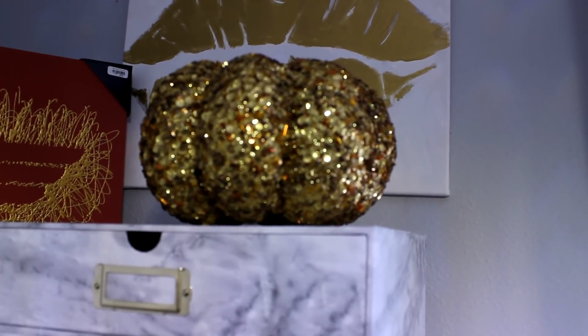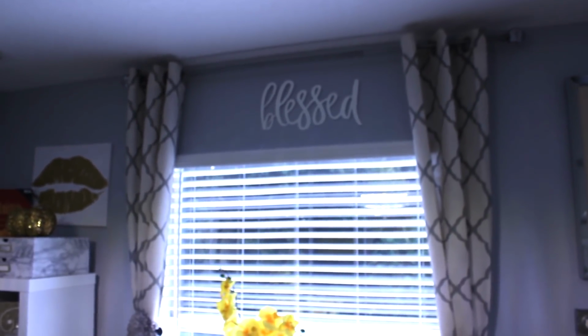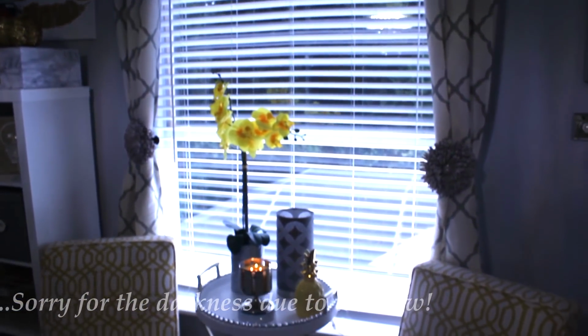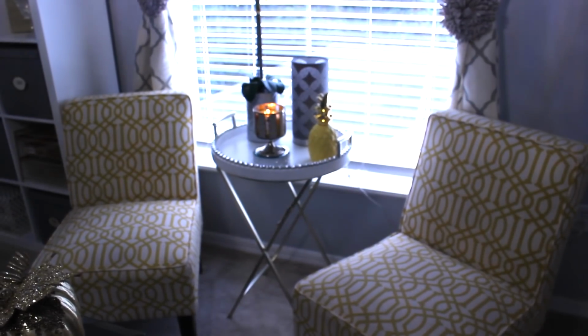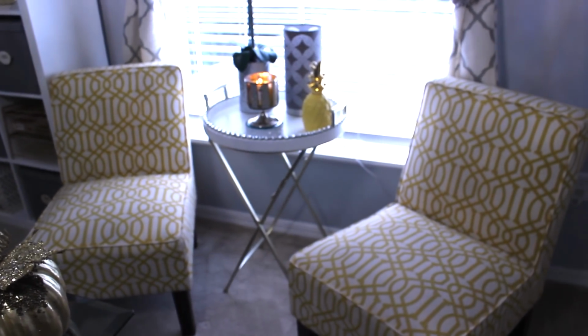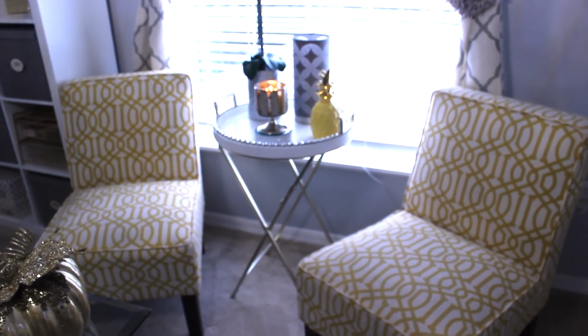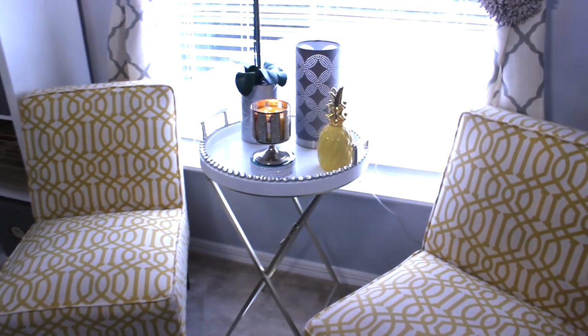And I have scrapbook paper in that holder there. Now this area gets tricky because of the window here, but this area changed somewhat. I placed a tray table here, if you can recall. This tray table I picked up from Home Goods. Fell in love with this tray table because of all the bling going around it.